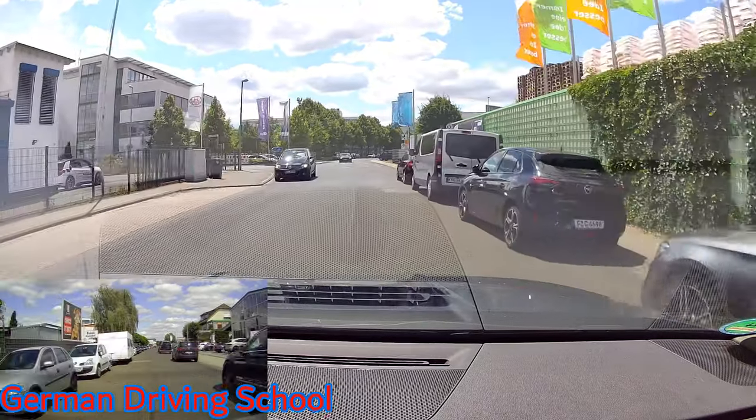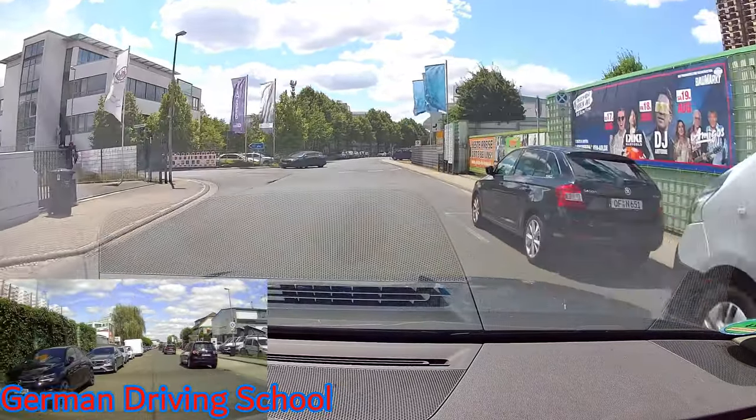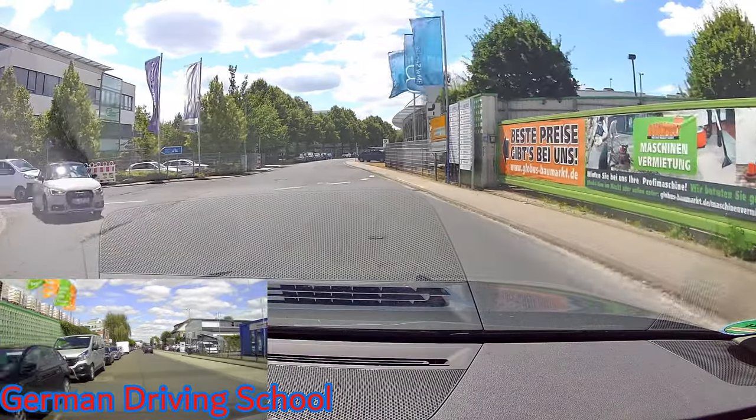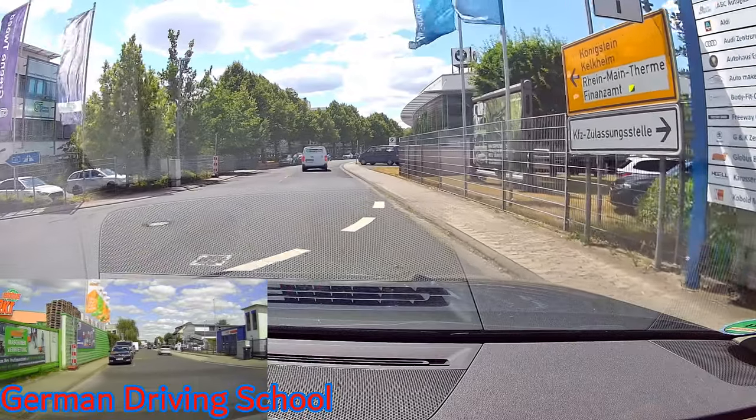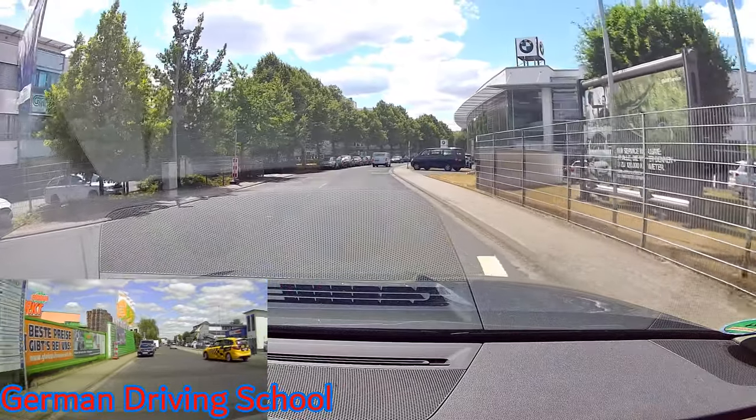We are coming to a giveaway sign, a turning priority street from the left side to the front, so we have to take care who is coming from left side, because we want to go straight.